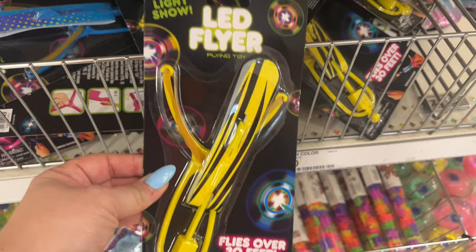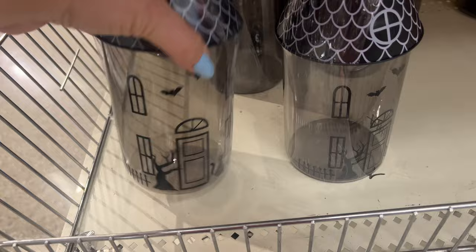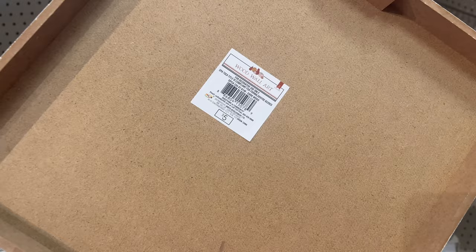For Halloween, I have not seen these novelty containers. These are $5. These are a cool little pickup. Look at that. Those are cool. And look at this. I've not seen this either for $5. How cute is this? I like this. These are new decor pieces, Fall Sweet Fall. These are $5 wood art. These are super cute. I like this.